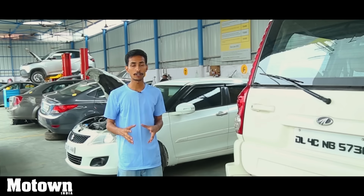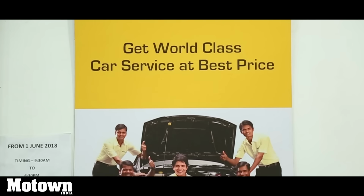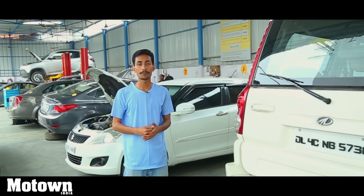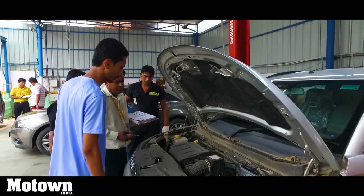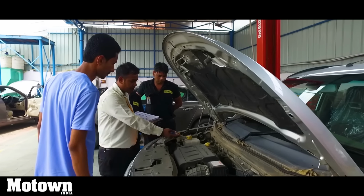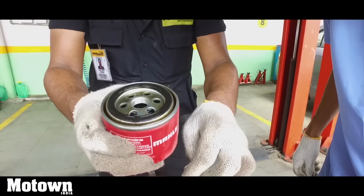If you have ever been paranoid about your car being serviced properly when you leave it at a service station and would like to know if everything is being done properly, then this is a great solution, because not only can you observe how your car is being serviced, but you can also do it with your own hands so that you know that everything is done in the right order and it is actually being done. And the people here are quite cooperative and they explain to you everything that is happening step by step, and they'll guide you through what is happening and why it is happening.